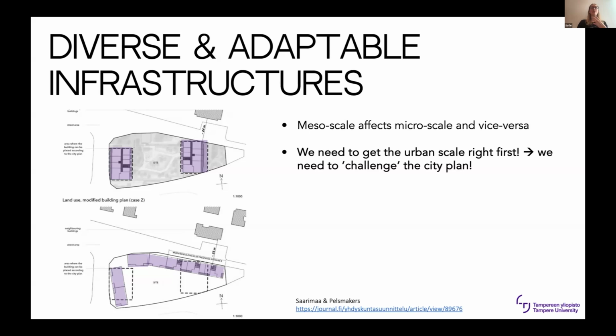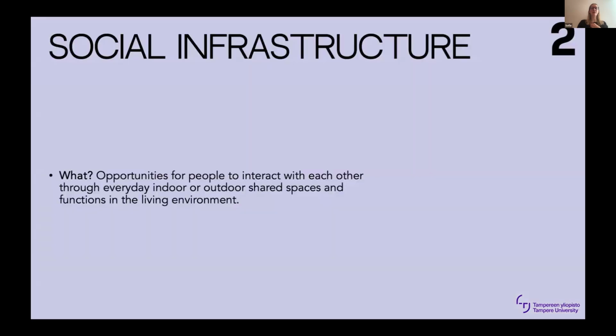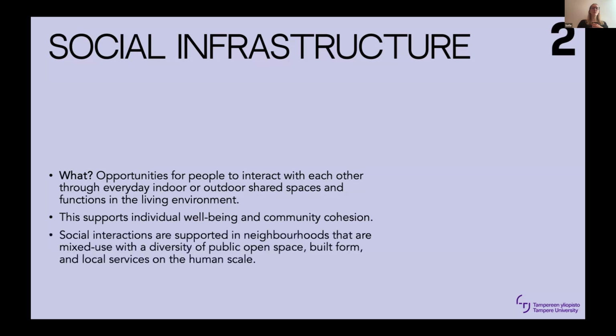So it's really important that we get that macro scale right, the urban scale right first. So we need to really challenge the city plan as well to create these adaptable infrastructures at the micro scale, because that knocks all the way through to the mesoscale as well. And that brings me also to social infrastructure. Social infrastructure are opportunities for people to interact with each other through everyday indoor or outdoor shared spaces and functions in the living environment. And that's really important because it supports individual well-being and community cohesion as well.